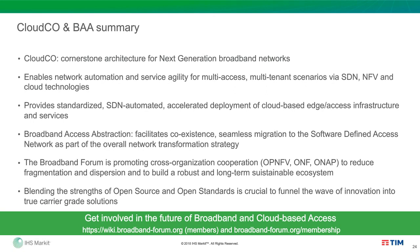Okay. Then in this case, I'd like to focus just on the last two bullets, which are kind of new. Sorry, guys, I'll skip the summary part, but I'd like to underline that there are a number of projects, and there is a tremendous amount of work being done by the Broadband Forum, also in terms of cross-organizational cooperation. There are MOUs and talks with OPNFV, ONF, ONAP communities, and I think that the key goal of this overall ecosystem should be to reduce fragmentation and dispersion, and at the high level, look at the goal of building up a robust and long-term sustainable ecosystem.